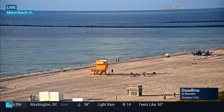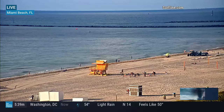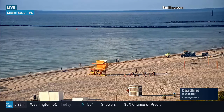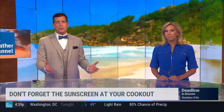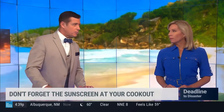Sun is blazing here already. It is the perfect weather for a day at the beach or just grilling in your own yard if you want to avoid the crowds. And for many of us, this is a very long weekend about food, summer and fun, but don't forget the sunscreen, because skin cancer is the most common cancer in the U.S. and UV exposure is the most preventable risk factor.